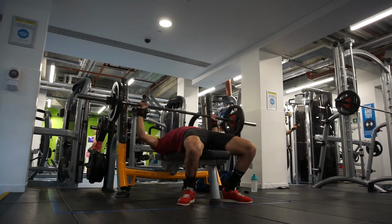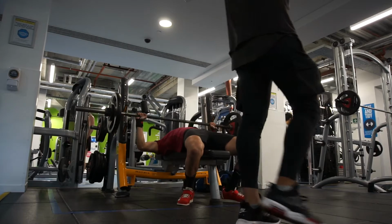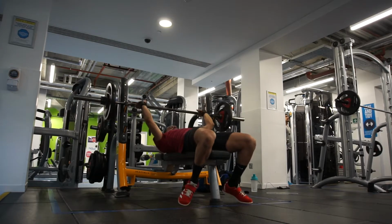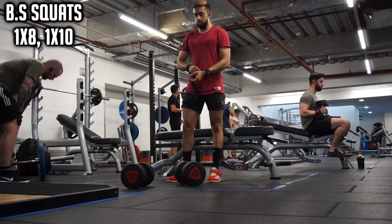Down. Really fast. 1, 2, 3, 4, 5, and 6. I also have minimum rest in between sets, so I have around 1 minute rest at least. So that was the squat, bench, deadlift variations done, and now I move on to the accessories.